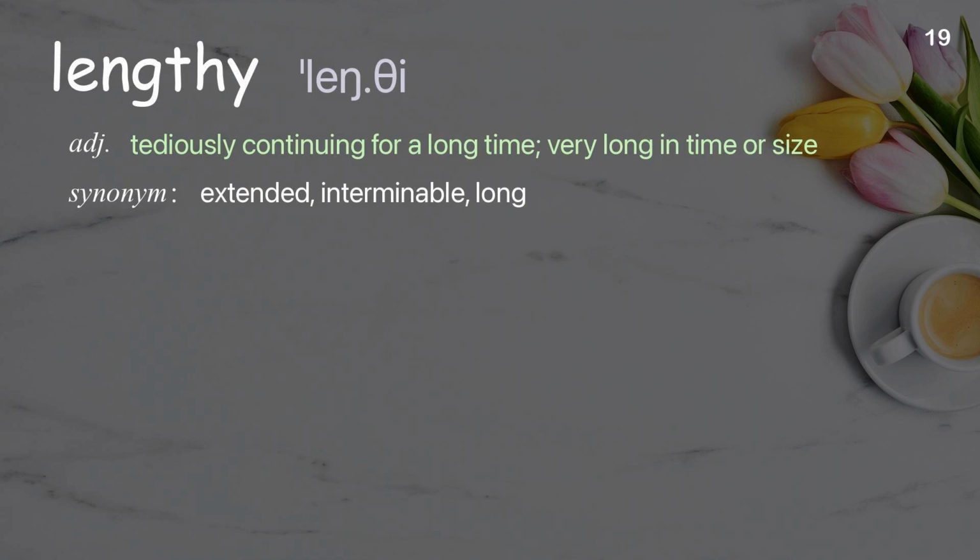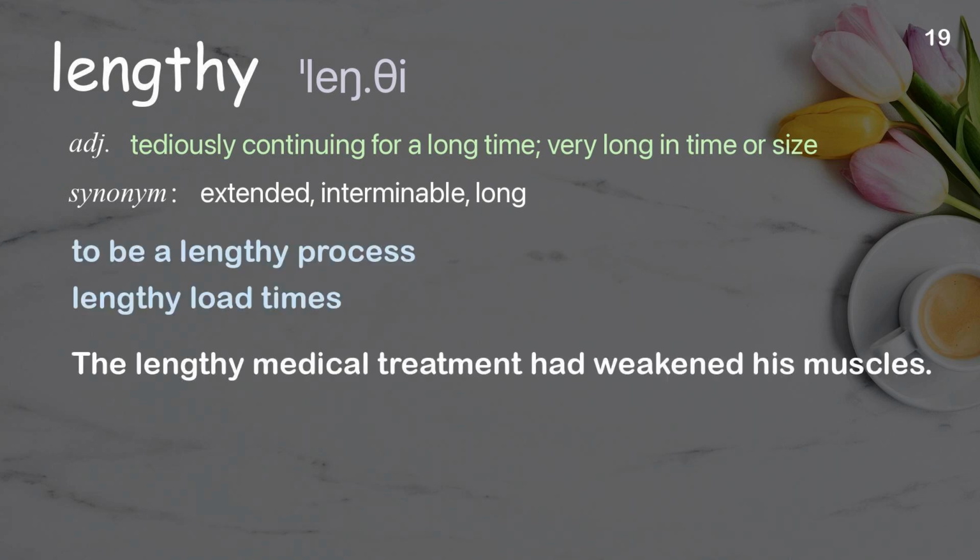Lengthy. Tediously continuing for a long time, very long in time or size. Examples: To be a lengthy process. Lengthy load times. The lengthy medical treatment had weakened his muscles.